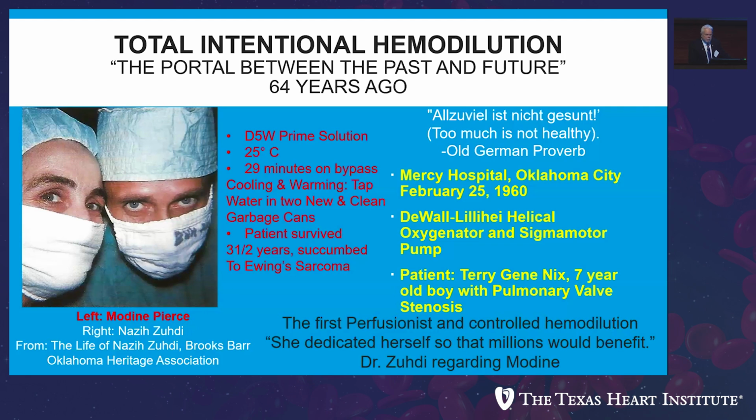The young child was 7 years old, underwent pulmonary valve stenosis repair. He was on pump 29 minutes, moderate hypothermia. And you note the term there, pay careful attention to this. Water in 2 new and clean garbage cans. We're still not there innovatively yet, warming or cooling, but the patient survived 3.5 years. He succumbed not due to cardiac illness. He succumbed to the development of Ewing sarcoma.